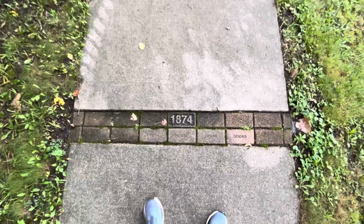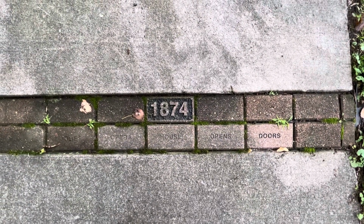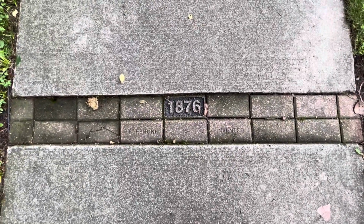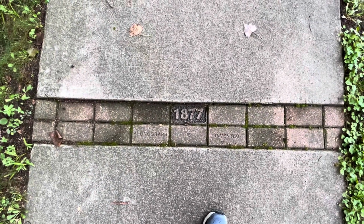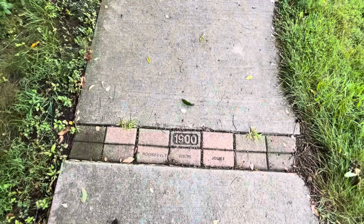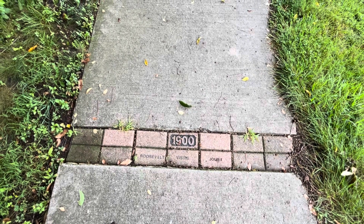And along the path here, they have some historical facts and figures. 1874, the Joliet Opera House opens its doors. 1876, telephone is invented, followed by the phonograph in 1877. And another interesting fact, first skyscraper built in Chicago in 1885. The path also notes that Teddy Roosevelt visited Joliet in 1900.